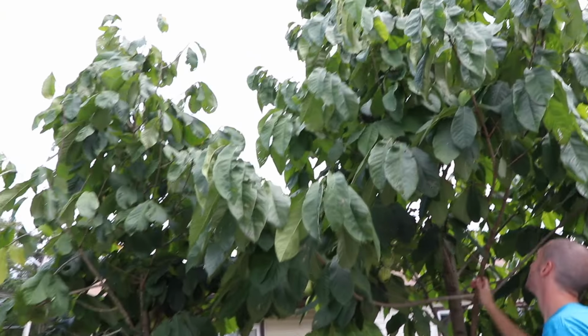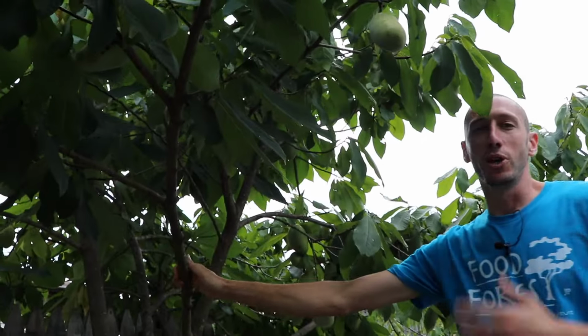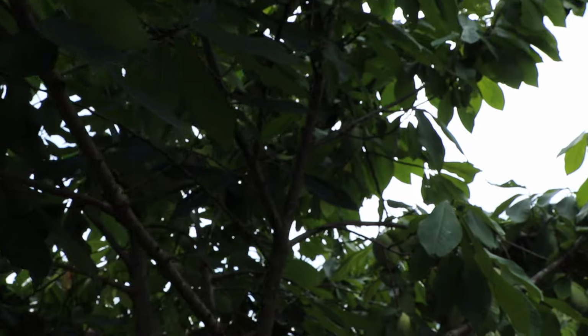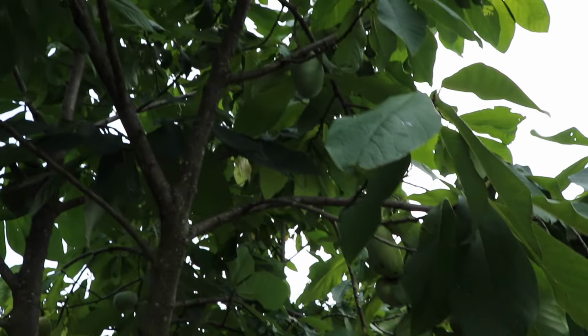So you can see that looking up, you only need about 1 or 2 good producing pawpaw trees. You don't need that many, because when it comes to it, these harvests are large, they're reliable, and you can do a lot of different things with it.